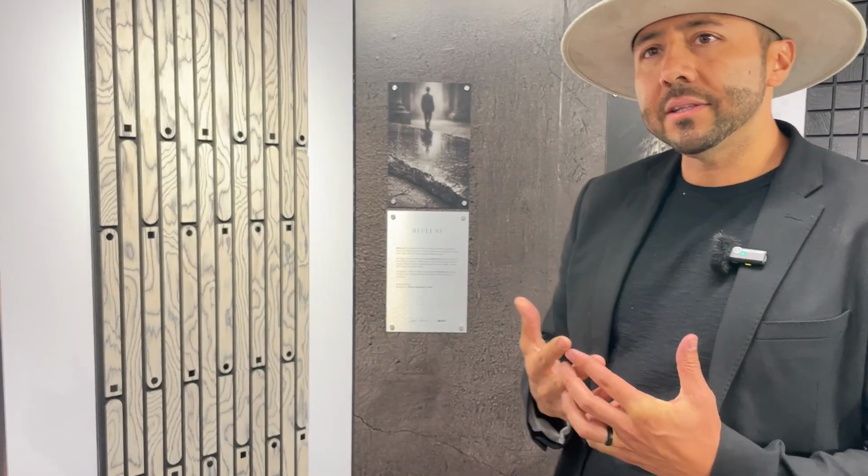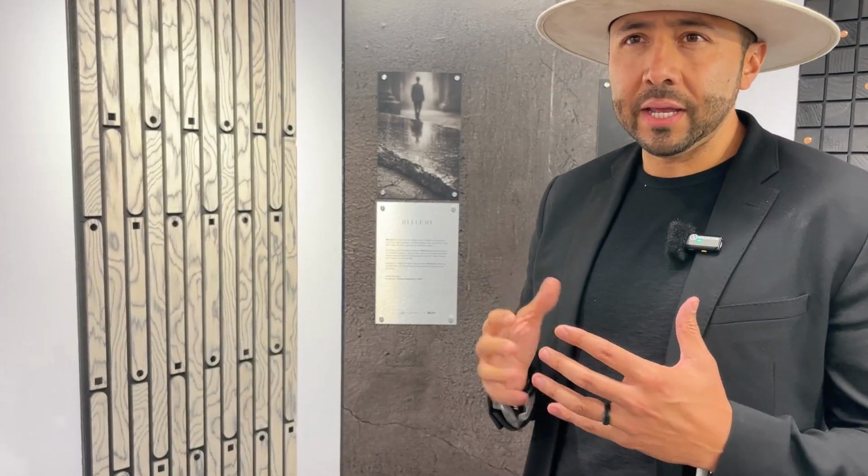So the idea behind this design is to elevate the wall and not necessarily take it as a background of the project, but make it a statement, make it a part of the architecture, and really treat the acoustical solutions from a different perspective that typically acoustical solutions don't offer, taking your project to the next level. So that is what Reflejo is, the first design, and Reflejo means reflection because of the obsidian qualities of reflecting the light as the light moves across the surface.